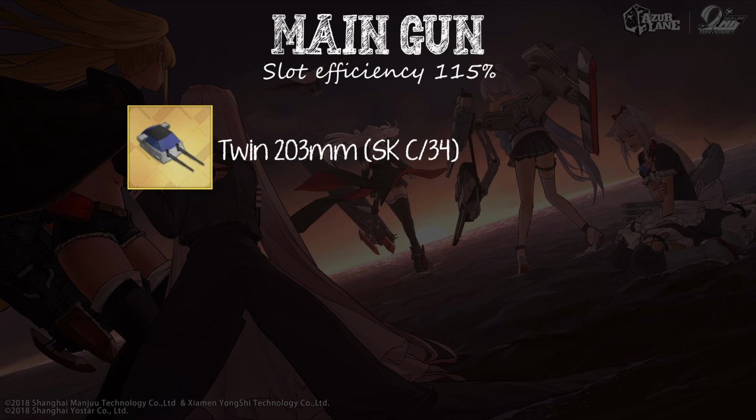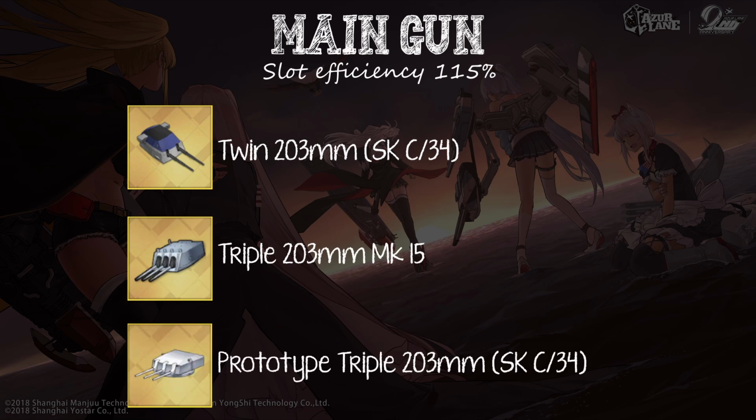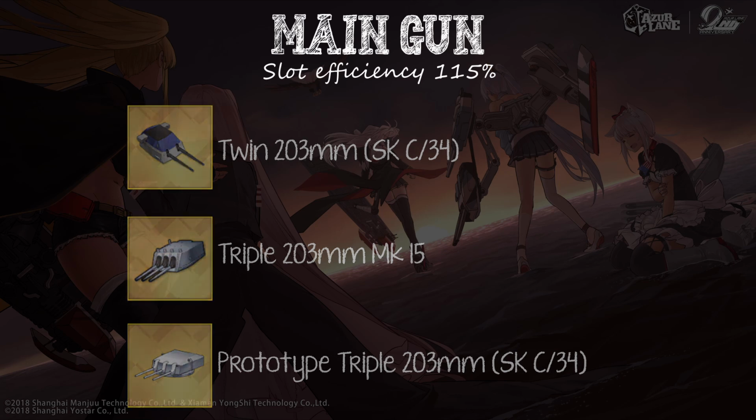For the newer players, you can go with a German twin 203mm SKC/34. If you are more advanced in the game, either of the Gearlab triple 203mm Mark 15 main gun or the research prototype triple 203mm SKC/34 are very good options.